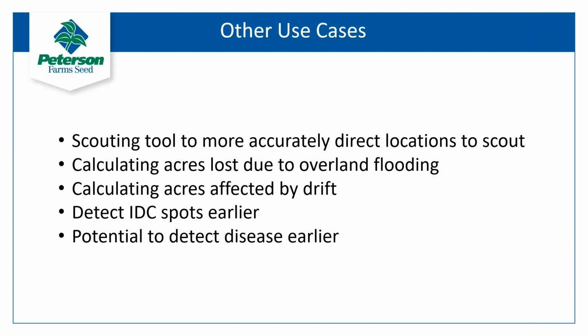Some other use cases, we've had a couple customers where, due to our wet year up here, we've had a lot of overland flooding and a lot of crops dying. So you can actually fly it with this and calculate acres lost due to that overland flooding. A couple other instances is if you had drift in your field from a neighbor or from your own field, you could calculate those acres that were affected by that.